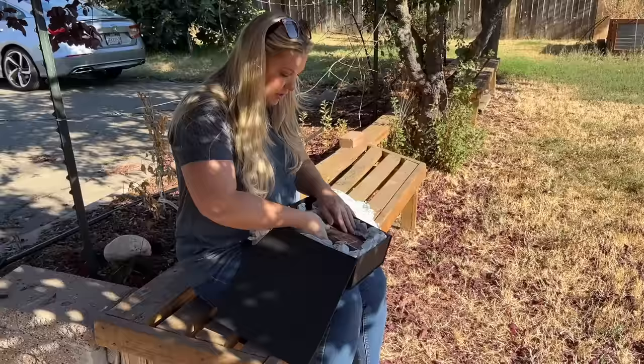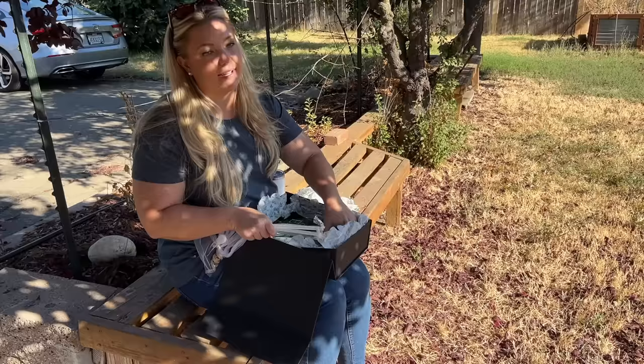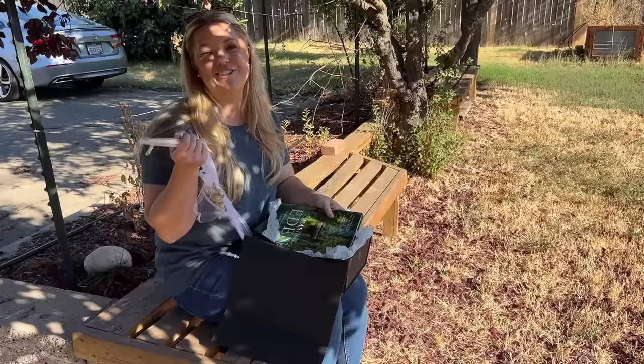A cheese board? A little cheese cutter. Oh, for our charcuterie board. And then one of my favorite books. Oh, I'm so excited. Thank you. Chasing Eden. You guys see that? And then straws for your cup. I love it. Thank you so much.